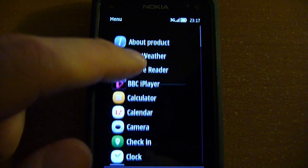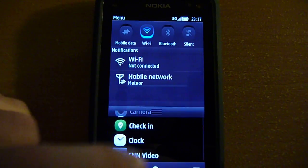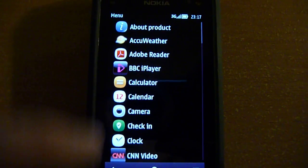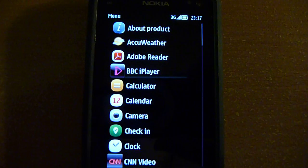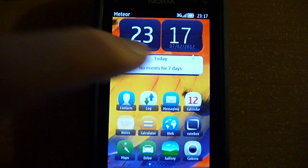You can drag this status bar from anywhere, but for example, if you are in a full screen somewhere, this doesn't work. So just to let you know, it only works when the status bar is visible. And let me show you what's changed.